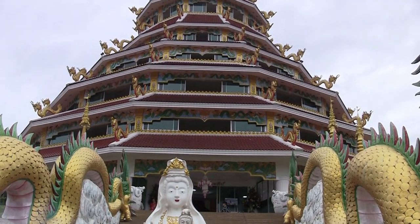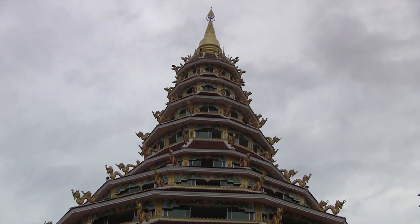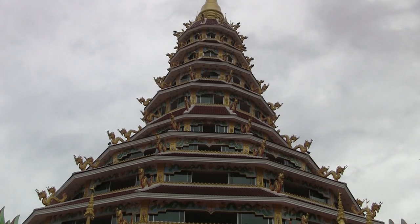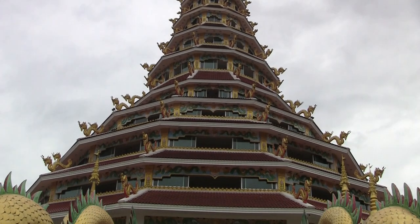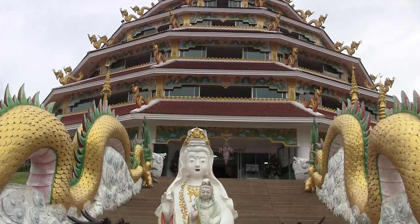Visitors can climb the stairway to the top of the pagoda. On each of its 9 floors are statues of the Buddha, Guanyin, and monks carved out of wood. From the top floor there are great views of the Guanyin statue.